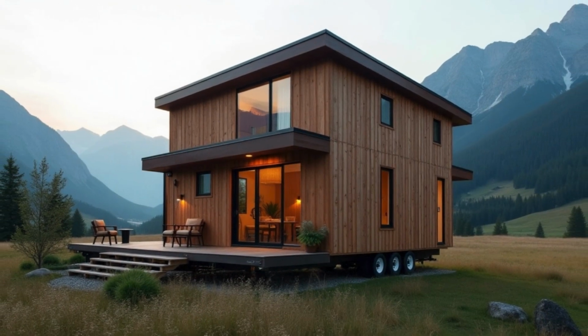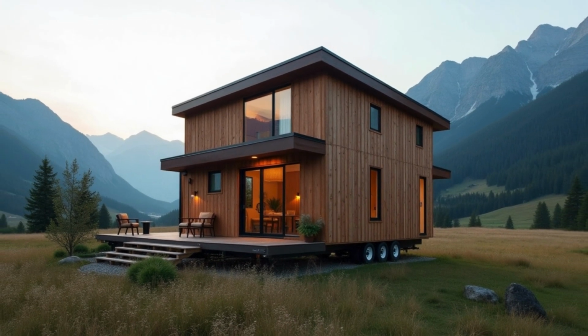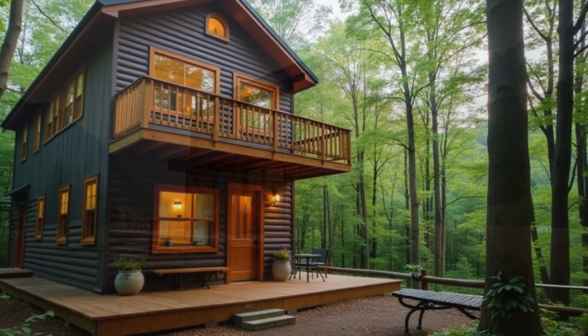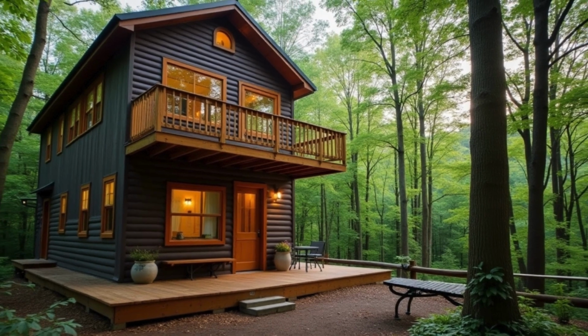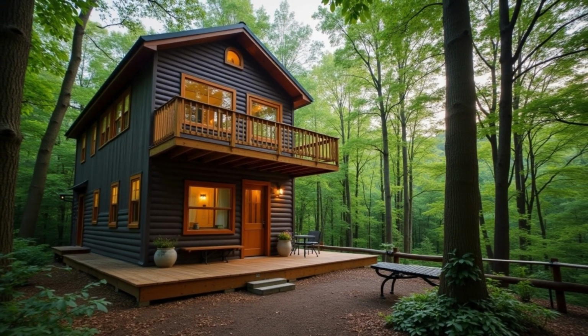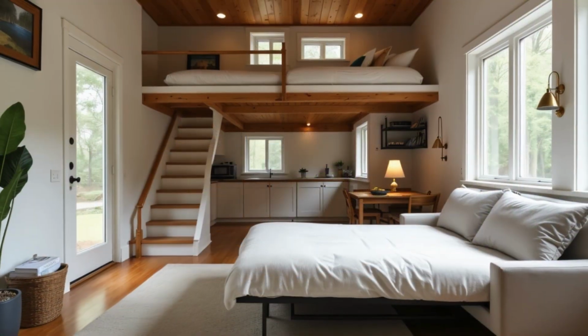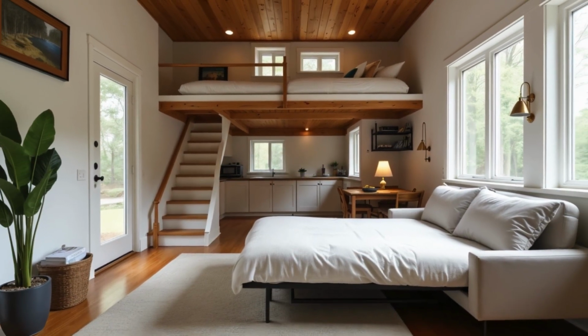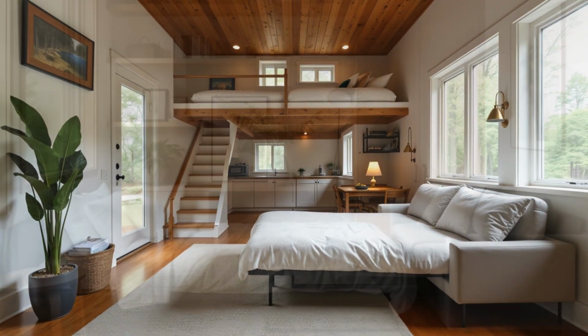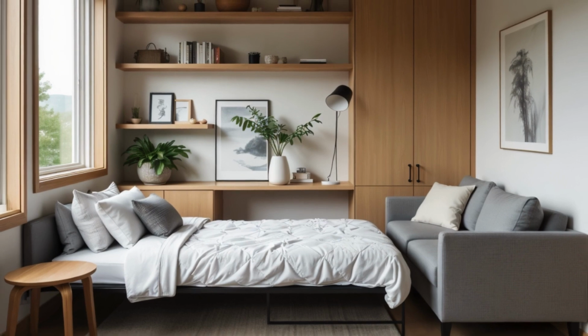Now, let's talk about some common features you'll find in tiny homes. One of the main characteristics is their efficient layouts. Tiny homes are designed to make the most out of every square inch. You'll often see multifunctional furniture, like sofas that convert into beds or tables that fold down when not in use. This kind of clever design helps keep the space organized and functional.